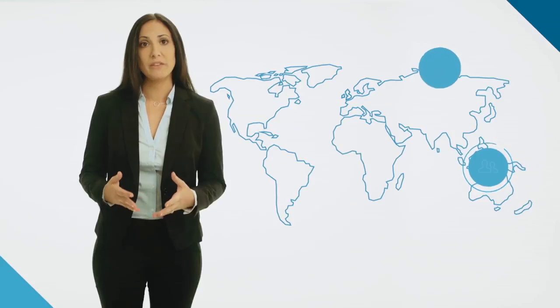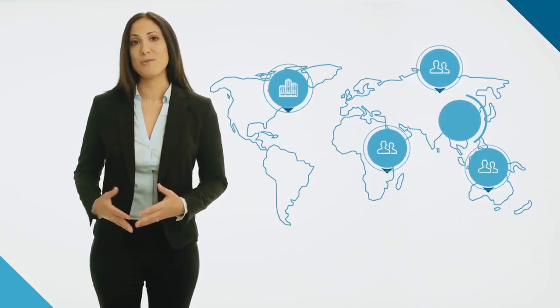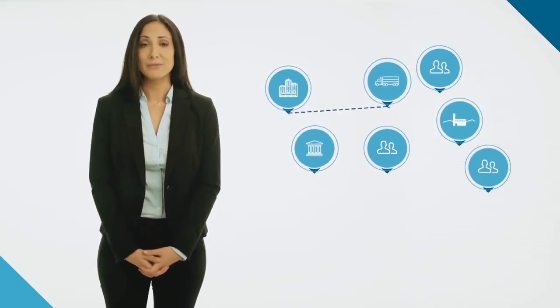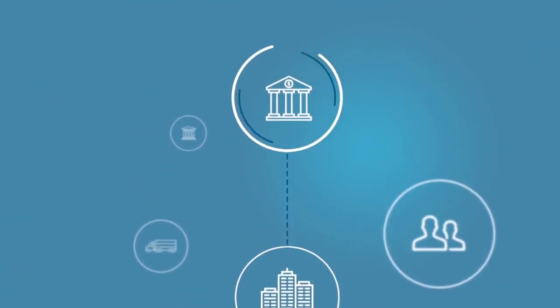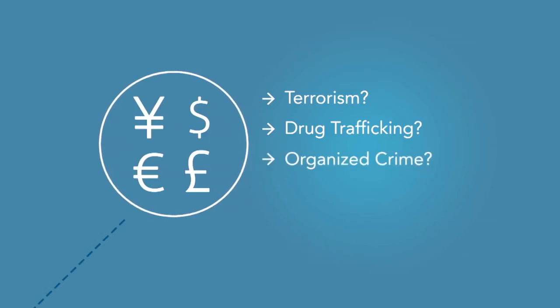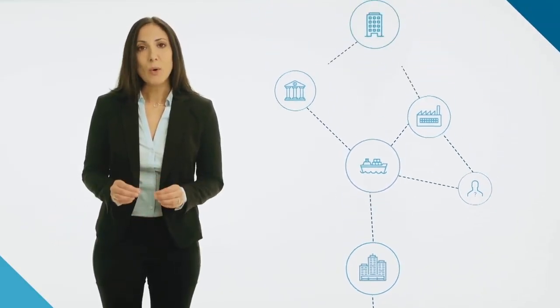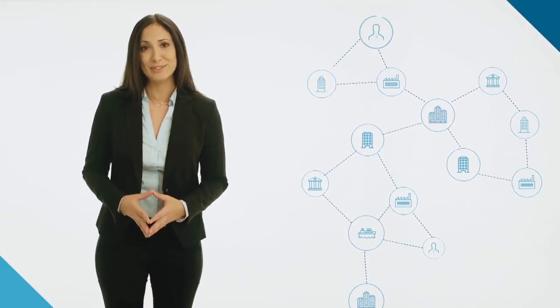You can imagine that the more beneficial owners there are, the more likely it is that the money you spend with them could be supporting other organizations, resulting in a greater risk for brand or regulatory non-compliance for you. Which raises some questions. Where is the money you're spending really going, and what's being done with it? Could it be tied to supporting terrorism, drug trafficking, or organized crime? Or even modern slavery? With so many companies interconnected these days, the importance of understanding the complete ownership structures of your key partners is essential.